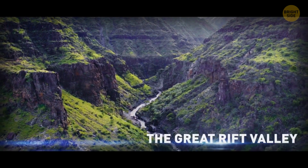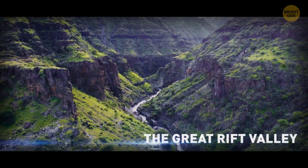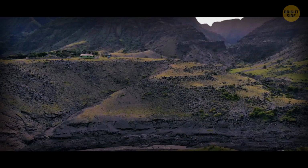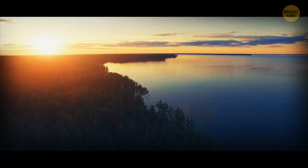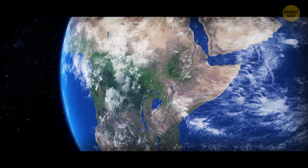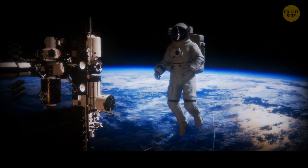The Great Rift Valley is 15 times longer than the Grand Canyon. So what, that's like 1 trillion miles long? It goes through 2 continents and is home to about 30 lakes. It's even visible from outer space. So if you're ever floating out there in the cosmos, keep an eye out for it.